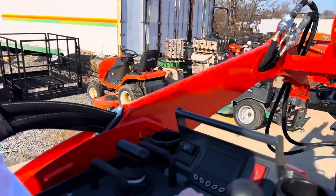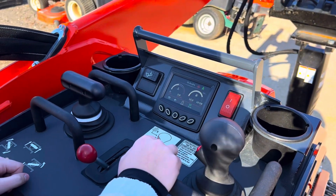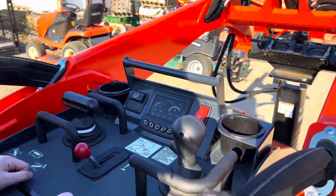Riley's going to demonstrate how to start this thing for us real quick. Just going to switch it on and click the little glow plug right there. Then after about 5 seconds of that glow plug going, you can go ahead and hit the start button right in the middle. And we're running.